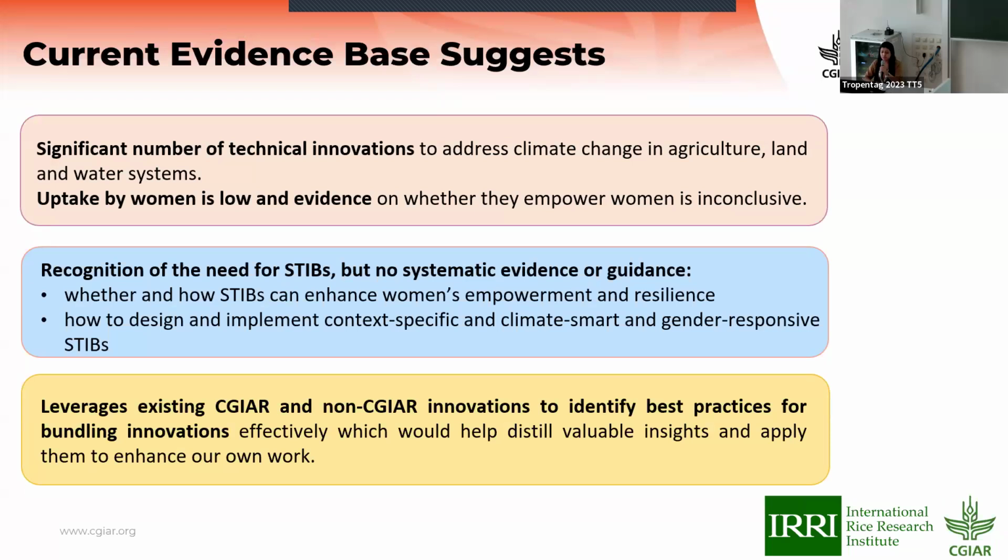There is a recognition for socio-technical innovation bundles, which we call STIPs, but there is no systematic evidence on whether these STIPs empower women, how to design these STIPs when someone is starting a project from scratch, and how someone can implement context-specific, climate-smart, and gender-responsive STIPs. So in this initiative, we are leveraging existing CGIAR and non-CGIAR innovations that are currently happening and that are utilizing the best practices for bundling innovations. And we are trying to distill out these valuable insights so that we can apply them in our work.